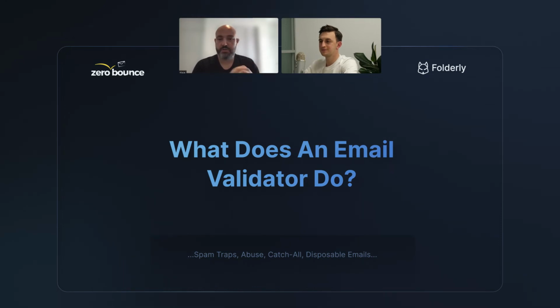These are just very high-level statuses that ZeroBounce provides. We go much deeper. We can segment free email accounts from business domains and lots of other things, and also give you the ability again to segment so that you can have the most effective campaign. And so that's what an email validator does, and that's a piece of how ZeroBounce does it.